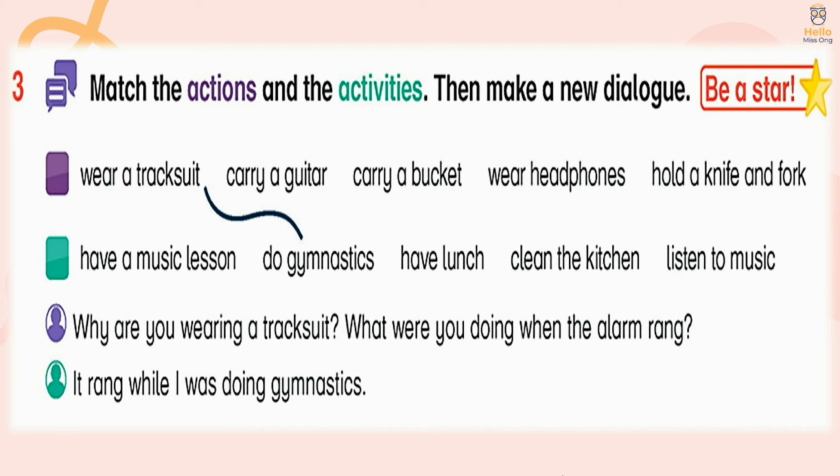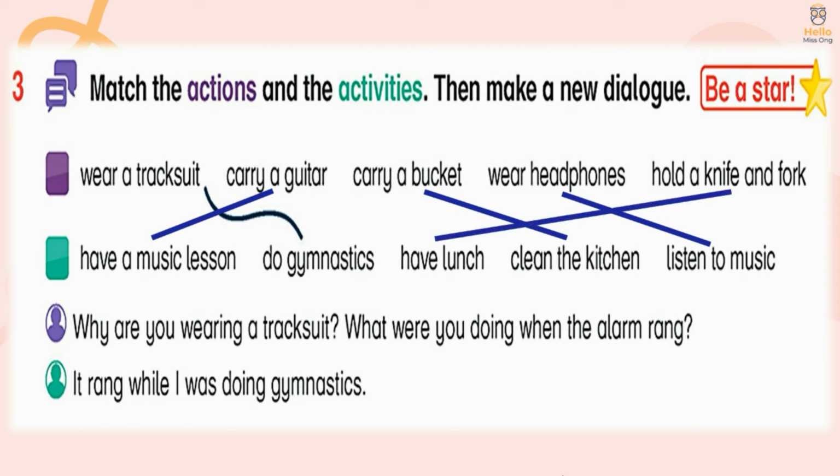Activity 3. Match the actions and the activities. Carry a guitar. Have a music lesson. Carry a bucket. Clean the kitchen. Wear headphones. Listen to music. Hold a knife and fork. Have lunch. Then make a new dialogue.